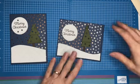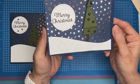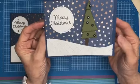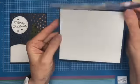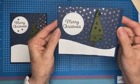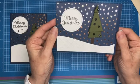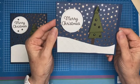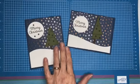Okay, guys, that's it. That's our card. I'm so happy with it. And look how quickly that came together. Just a couple of die sets. And a lot of you have these dies on hand already. And if you don't have this for the snow, you could easily cut that just freehand or just do it straight across. There's just so many things that you can do.